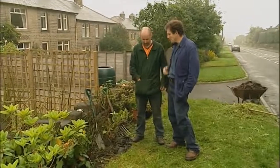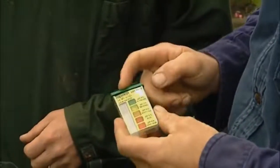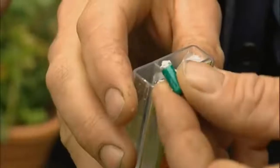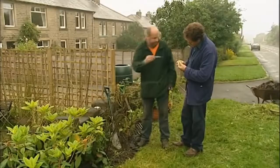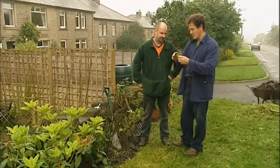I've got my trusty kit. Last time I did one of these was in Annabelle's garden last year. I watched it closely. Did you? Yeah. Oh, well, you know how to do it. You do it. Using the chemical reagent supplied with the kit, we simply add a soil sample and a small amount of tap water. Once this is all mixed up, it's just a matter of comparing the colour with the guide to see how acid or alkaline the soil is.